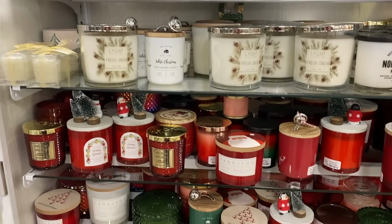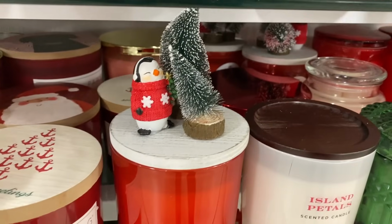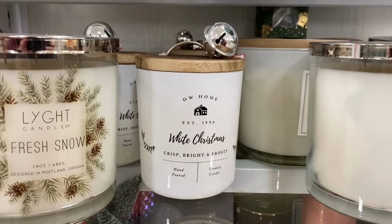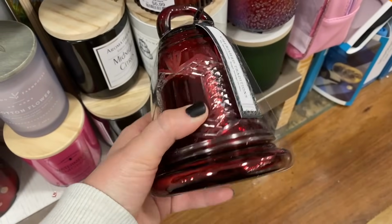I'm always super impressed with HomeGoods candle selection, but especially during the holiday season. They both smell good and are so cute and fun and would make the perfect gift to give during the holidays.